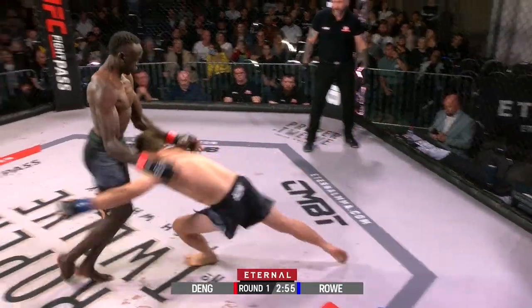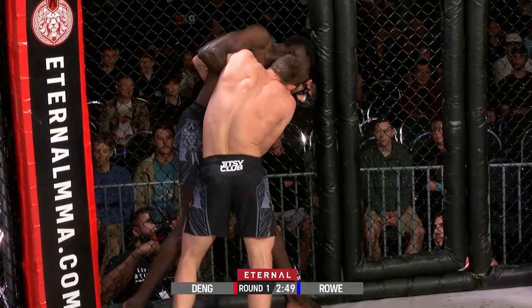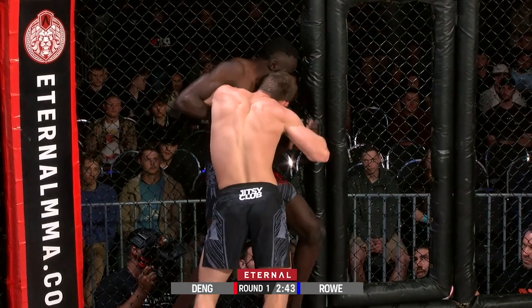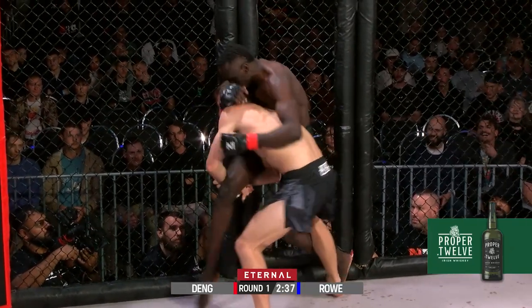And straight to the centre, Blake. And a good option for Bhima Rowe as he shoots deep. But look at those hips. Too smooth, too slick, is Ryan Deng. Yeah, it's getting straight underway. I mean, it's no secret what each gentleman's game plan is going to be. Bhima trying to close the distance and pressure for that takedown there. But as you mentioned, Deng very good with the takedown defense thus far. Incredible defense from Deng.